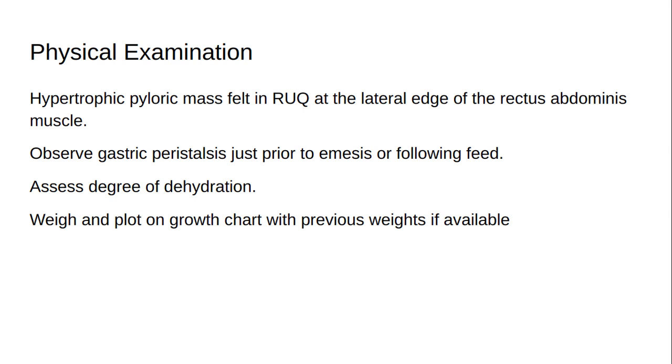Assess the degree of dehydration. These features can be depressed fontanelles, dry mucous membranes, decreased tearing, poor skin turgor, and lethargy. Weigh and plot on the growth chart with previous weights if available.